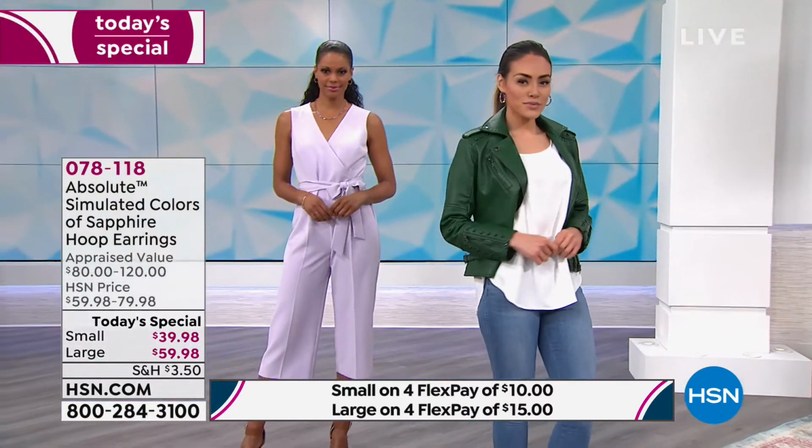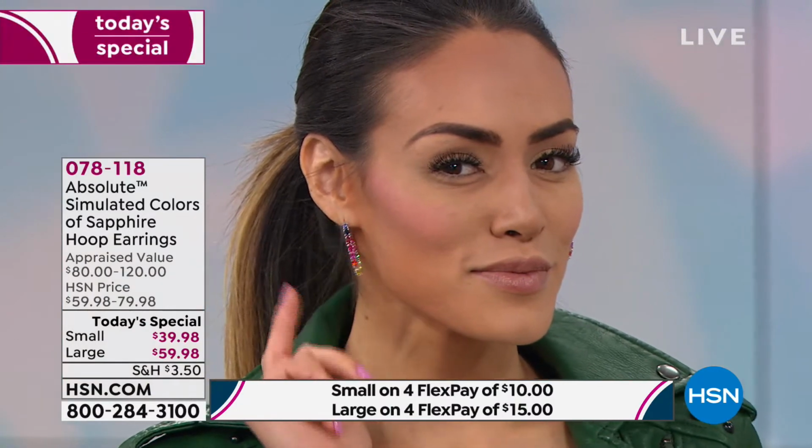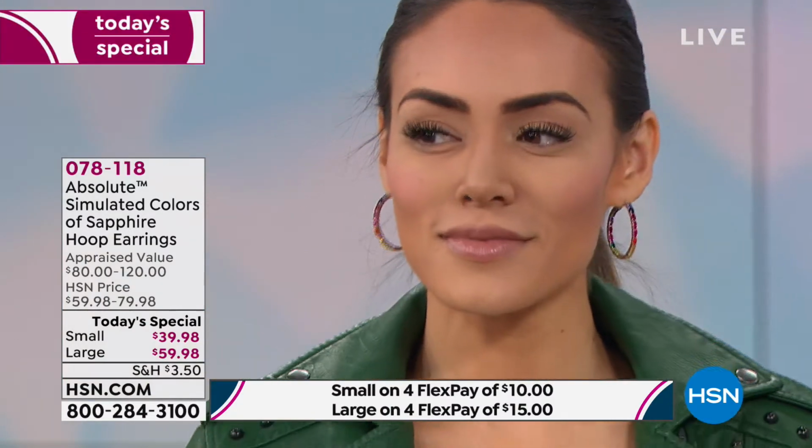And I am telling you, prepare to be amazed at the depth of color, the wow factor. And these aren't just hoops, they're inside, outside hoops. So every way that you look at them, you are getting that burst of color.